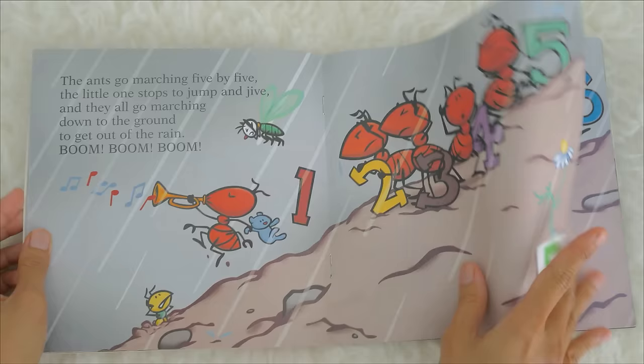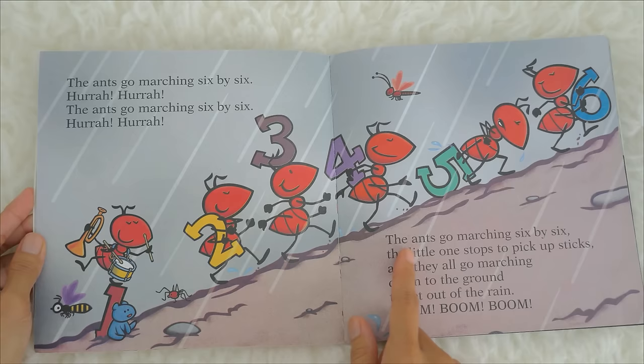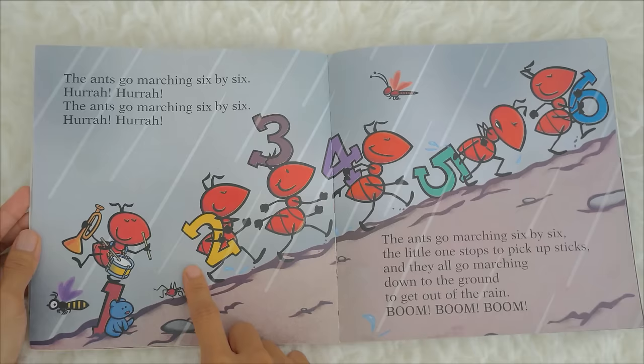Let's continue singing. The ants go marching six by six, hurrah, hurrah. The ants go marching six by six, the little one stops to pick up sticks. Ooh, he's picking up sticks. And they all go marching down to the ground to get out of the rain.